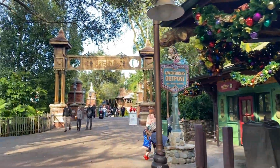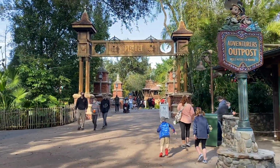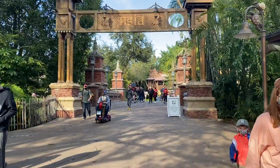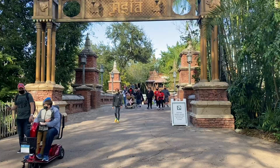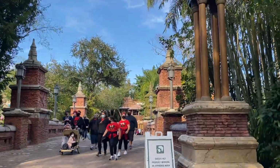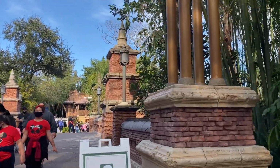So what we typically will recommend is, of course, you have to go onto the My Disney Experience app, you have to click into the virtual queue section, and you'll see the two rides. So if you're trying to grab Guardians of the Galaxy, you'll click on Guardians of the Galaxy. Now, the virtual queues are going to be released at 7 a.m.